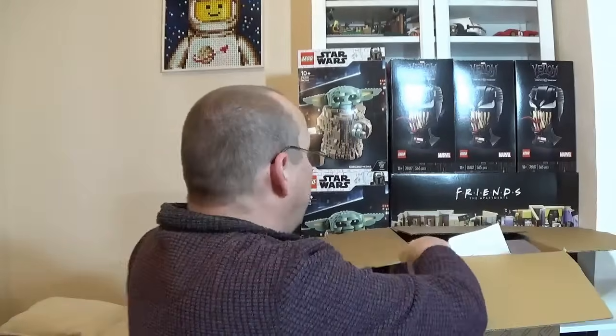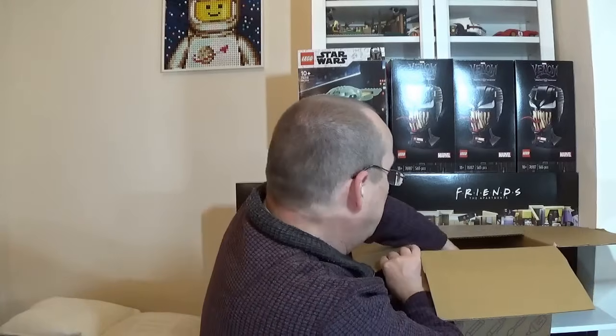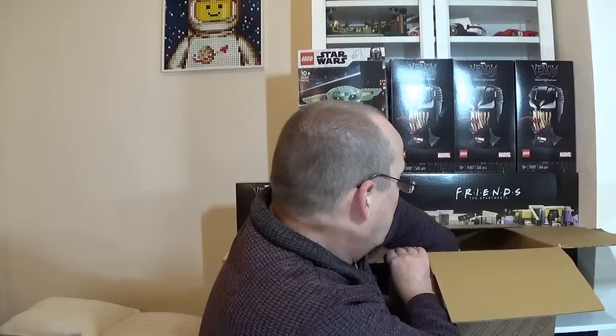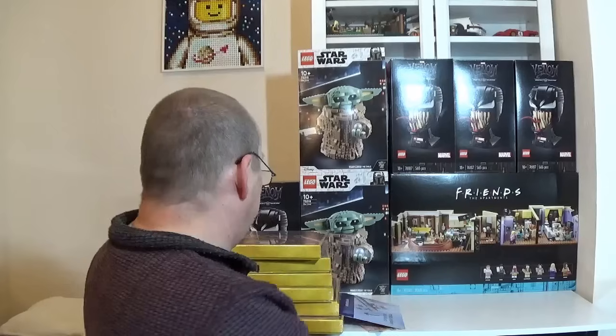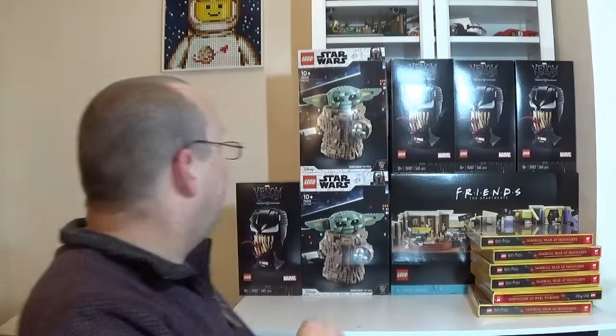So I say I've got 6 of these all together. 3, 4, 5 and 6. So I think that's the box empty. That's a nice box. I'll be able to reuse that, which is great. So there are the 6 of those. Right, I'm going to have a bit of a reorganise of everything behind me.